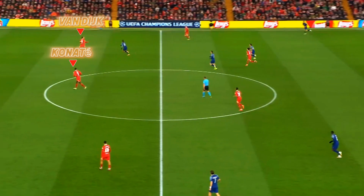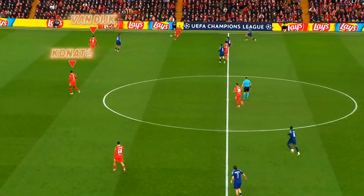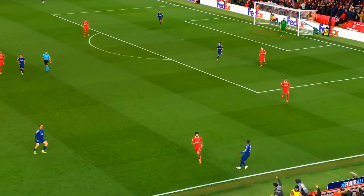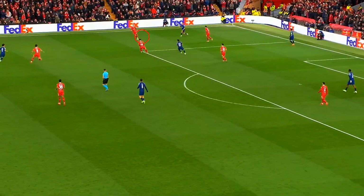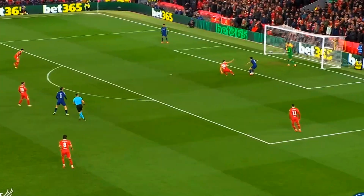Given that Liverpool had two strong and tall centre-backs, these long passes often resulted in lost possession. Moreover, PSG players, under constant pressure, were forced into poor decision-making, leading to further turnovers. However, Liverpool's intense pressing had a weakness.